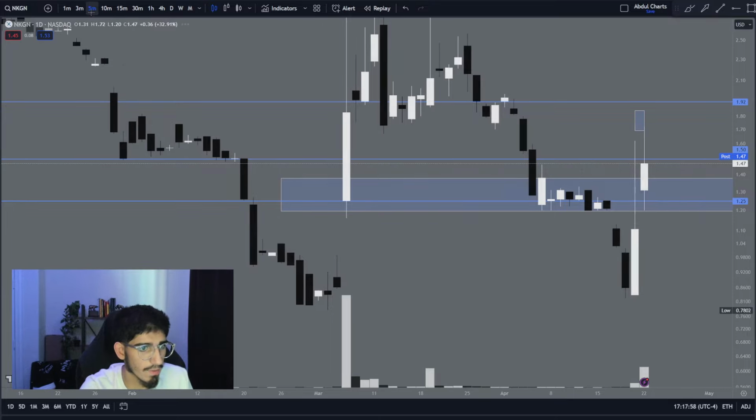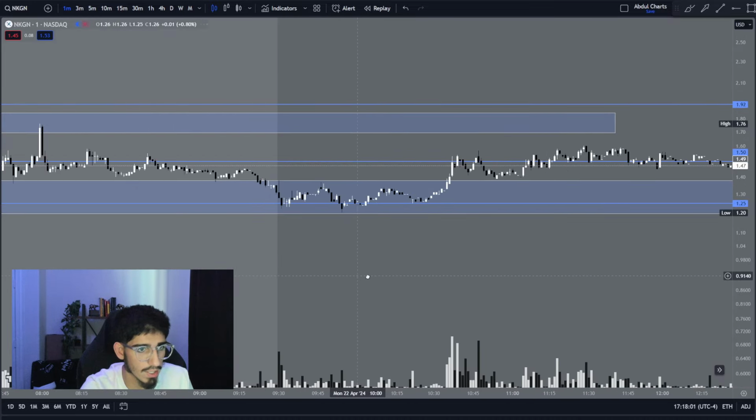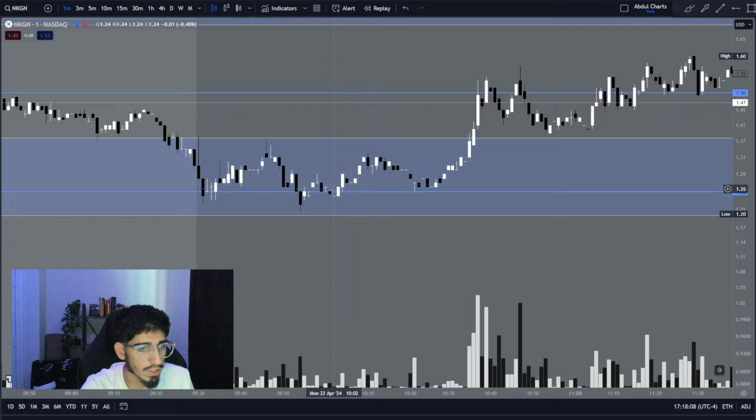Once we go back to the 5-minute, and then the 1-minute, you can see at the time that I took my entry at 10:05, we were holding this 125 level. When we came back to 125, I said on voice that I added more, and I'm looking for that move back up to 140. Within just a few minutes, we made that move up.